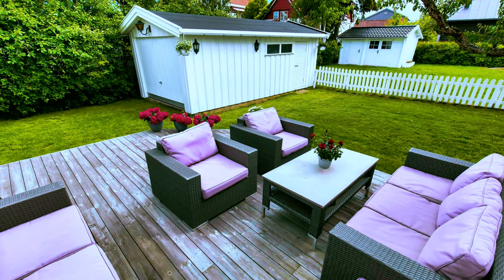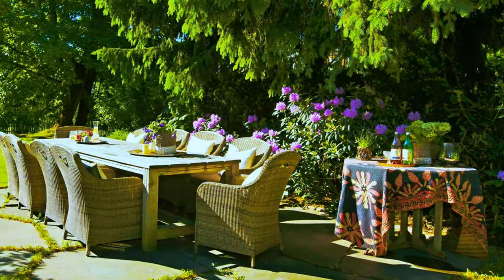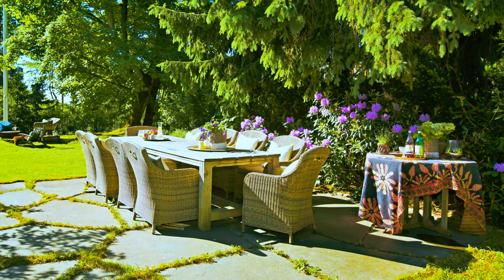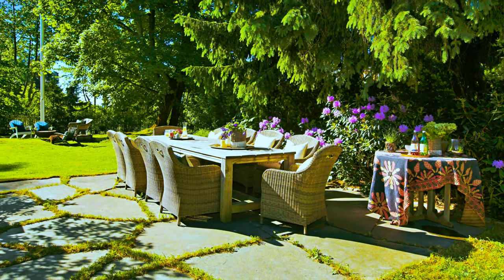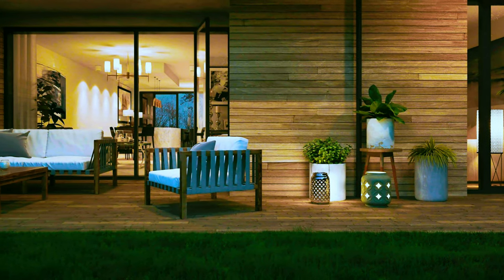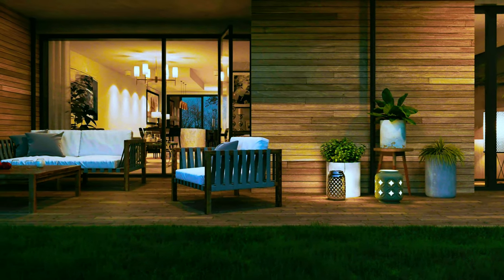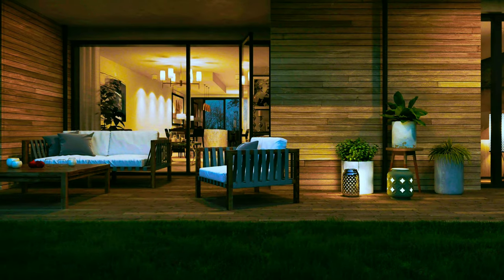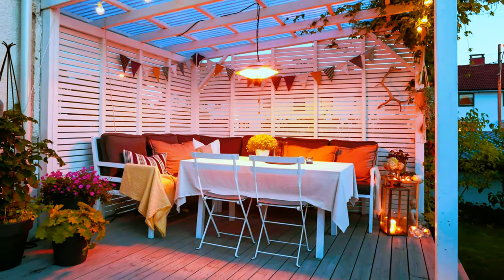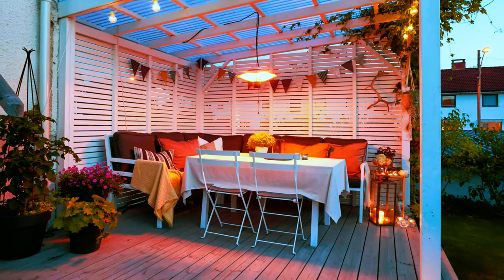Wood deck with sitting area. Charming and romantic garden spot with dining table and rattan chairs. Modern and elegant patio with stylish look. Absolutely gorgeous outdoor space with privacy walls.